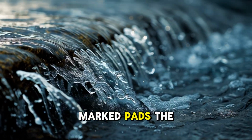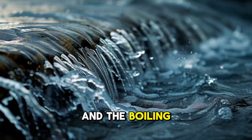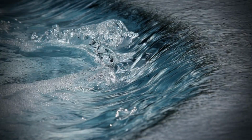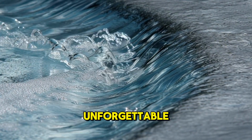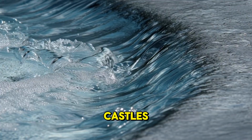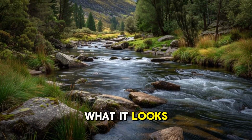Stay on the marked paths. The ground is unstable and the boiling mud can cause serious burns. Spend 20 minutes here. It's free, it's bizarre, it's unforgettable. Dimmuborgir means dark castles, and that's exactly what it looks like.